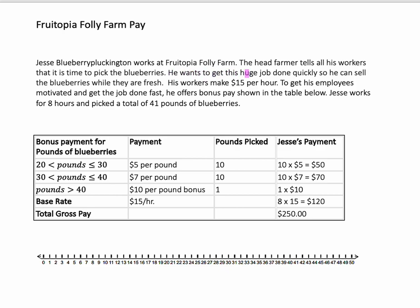He wants to get his huge job done quickly so he can sell the blueberries while they are fresh. His workers make $15 per hour. And to get his employees motivated and get the job done fast, he offers bonus pay shown in the table below. Jesse works 8 hours and picks a total of 41 pounds of blueberries. So for 8 hours, no matter what, he gets paid $15 an hour. That's his base pay here.